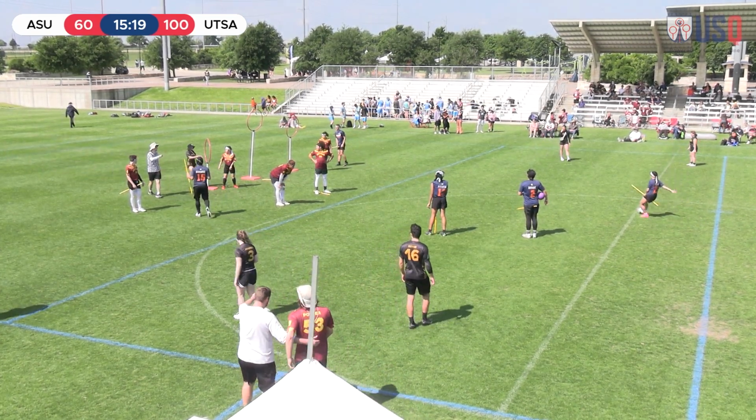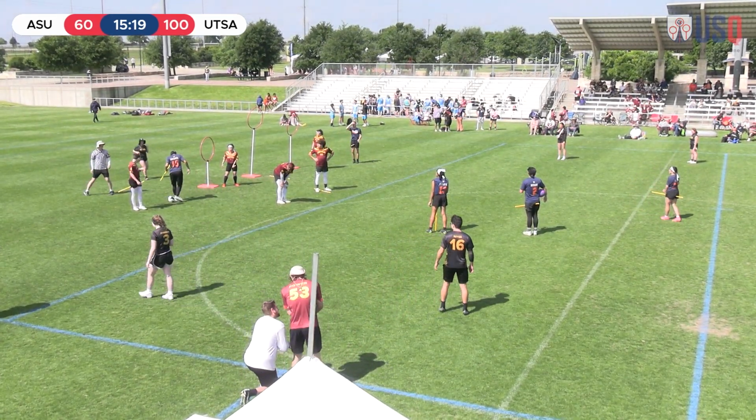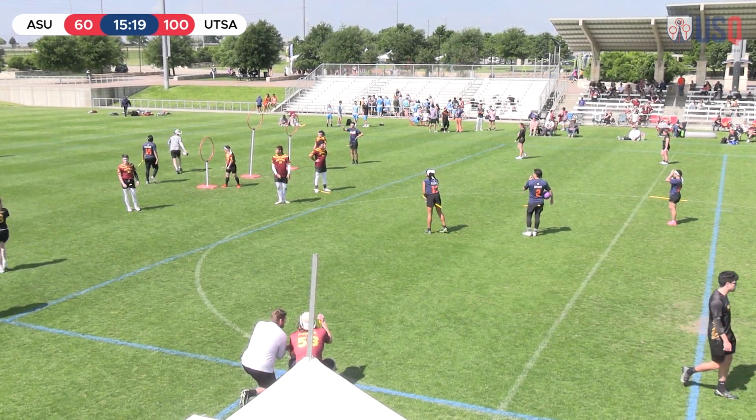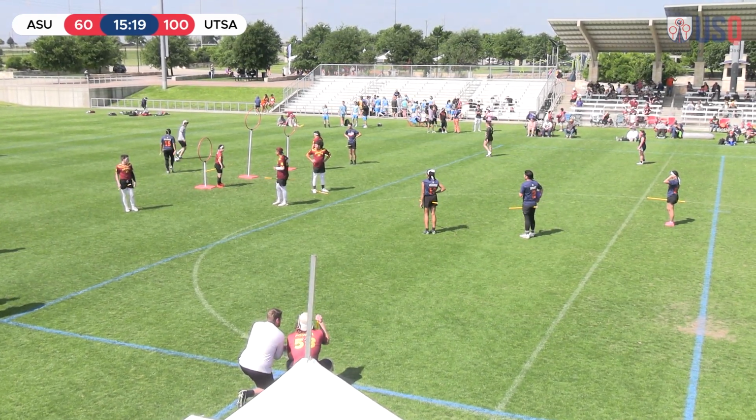We hear the none call coming from UTSA's sideline. This is going to give a lot of room and potentially a scoring opportunity here. Actually, if Rodriguez just gets the ball right there. Rodriguez is going to get the ball at the spot of the foul.